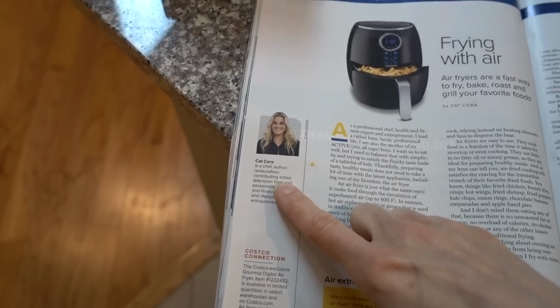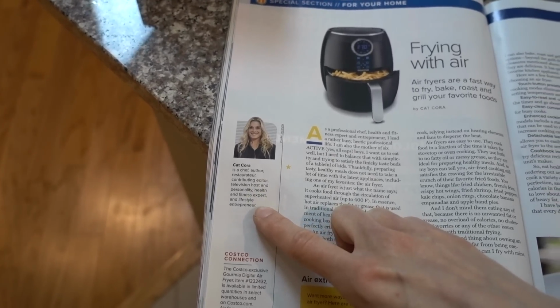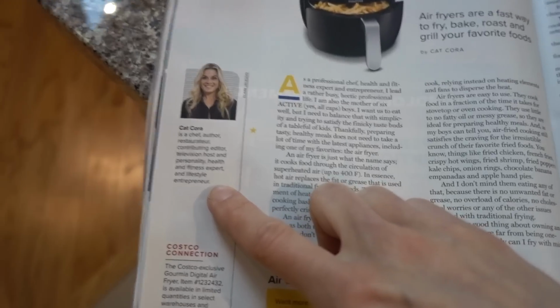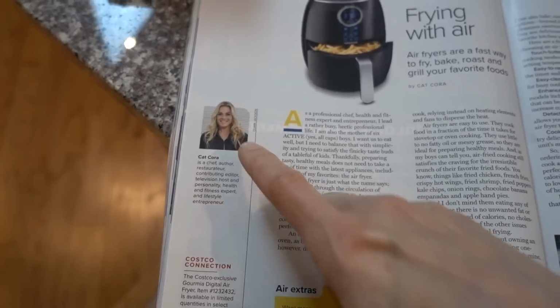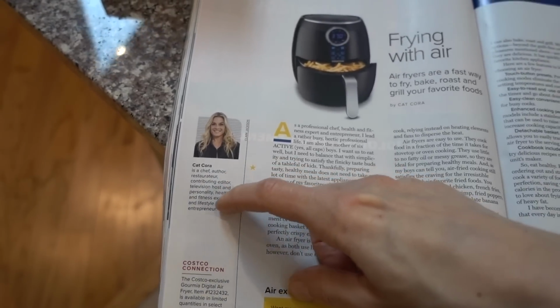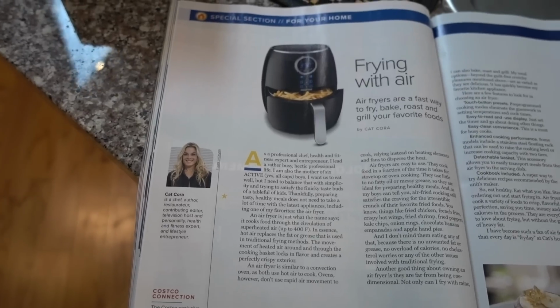Chef, author, restaurateur, contributing editor, television host, and personality, health and fitness expert, and lifestyle entrepreneur. Wow. They forgot to mention mom. She's also a mother. That should be bumped to the top. That's harder to get credentialed in and to maintain accreditation.